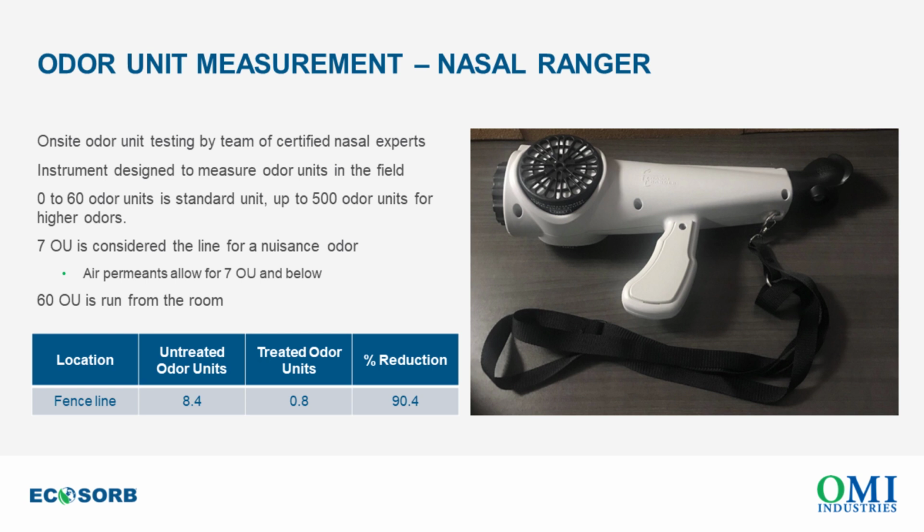The nasal ranger has a range of 0 to 60 odor units, but you can add an additional dial onto it to get up to 500 odor units, although that is a lot. 600 odor units is pretty much considered run out of the room. So it smells pretty bad.